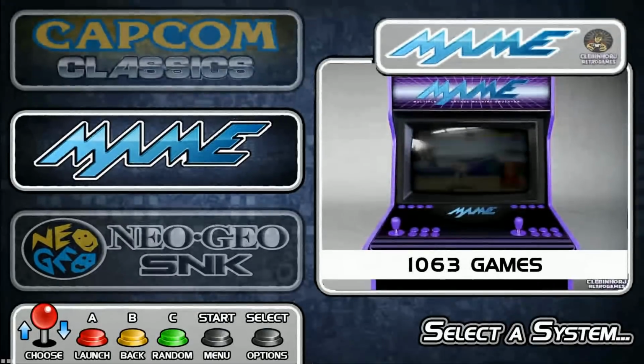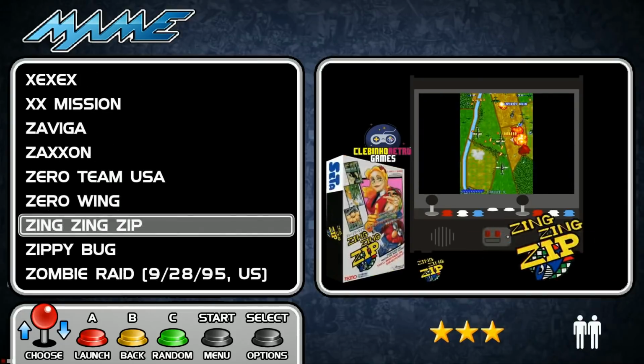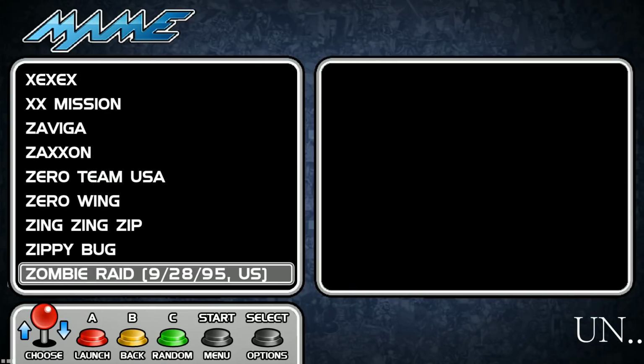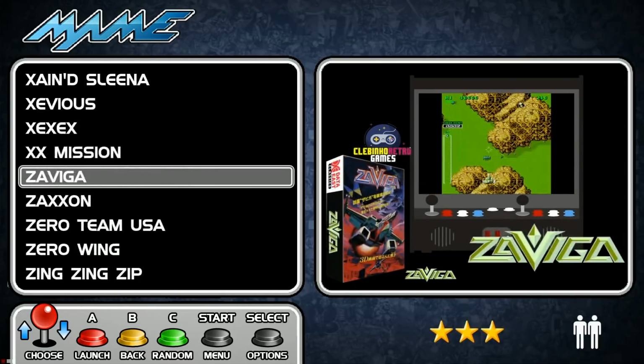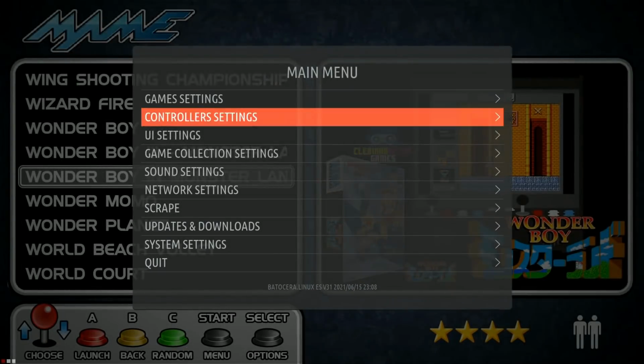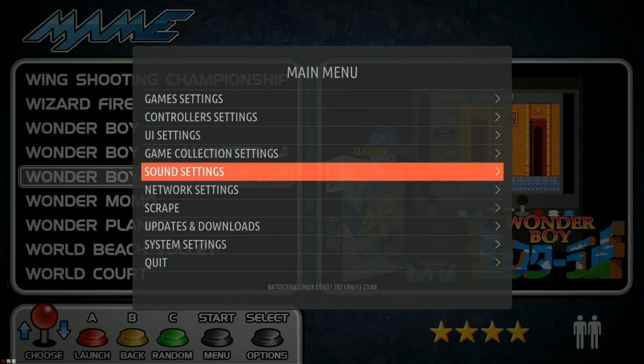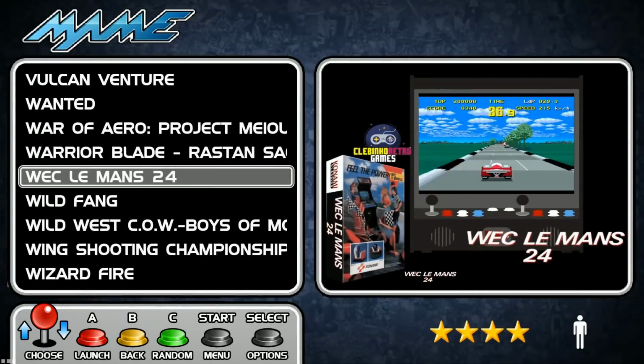And then as far as total arcade games, 1,063. Zombie Raid, great to see the light gun game here. It's missing the video snap though. You do have these clicking sounds. I kind of want to actually get rid of them. I think a lot of you are going to get annoyed. So navigation sounds, let's turn those off. Some of you might get a little annoyed.